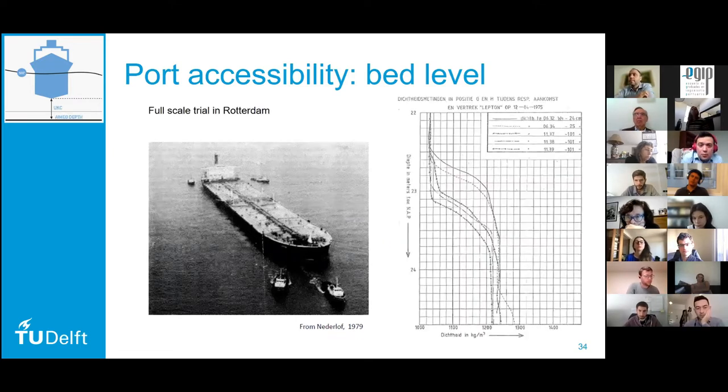The first one was in the port of Rotterdam in the 70s. Then a big oil tanker, SS Lepton, was actually used to monitor the ship behavior during maneuvering near the entrance of the port. For the first time, density measurements were conducted in the water column. You can also see in the right picture there are several density profiles that were collected.